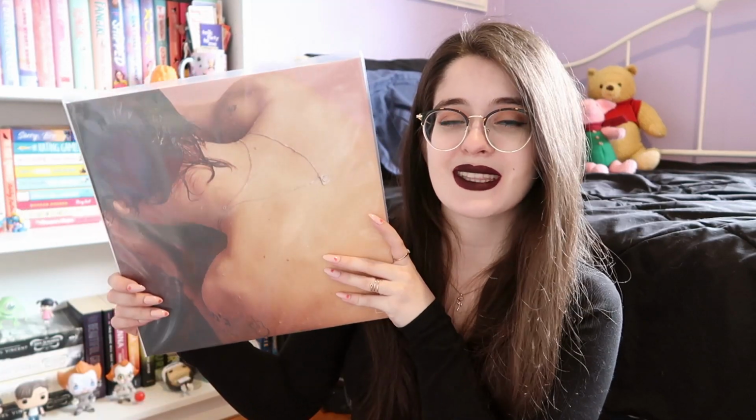It's one of my favorites by him. The vibe of it, it's beautiful. Like, look at that cover. It's everything to me. So I am really happy to have this on vinyl now because it's another album that I feel like is just meant to be heard on vinyl.